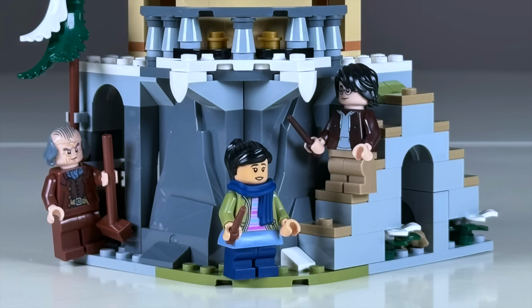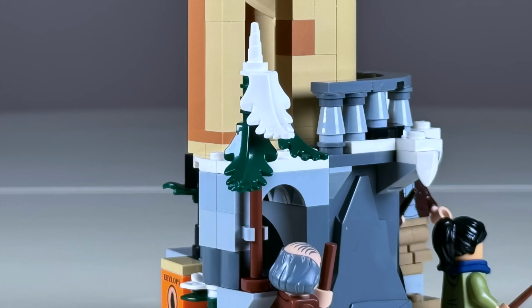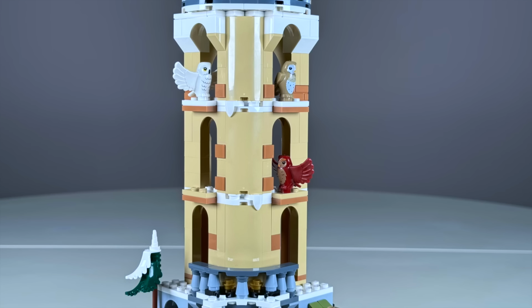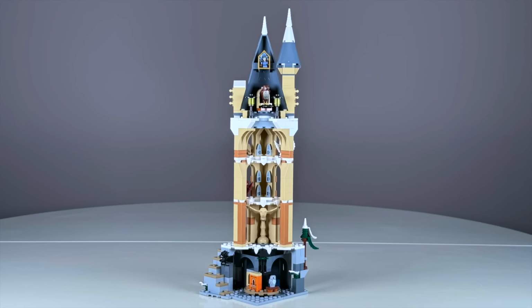The rocky base looks nice with the stairs and a hidden rat, plus a snow-covered tree. And during the build, this part looks like an owl itself. Above that, we've got the snowy tower with perches for the owls, and this unique roof. On the other side, we can see the interior.